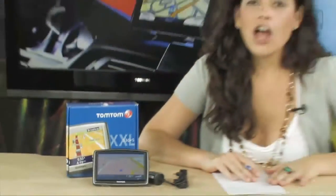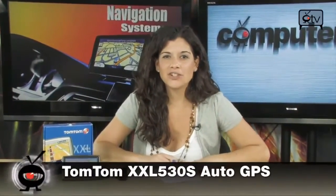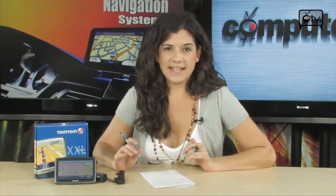Take a look at this TomTom. It's an XXL, okay? And that just means extra large screen. It's a 5-inch touchscreen display. So you're really never going to get lost, but again, you're going to have turn-by-turn directions, spoken street names, all that with this GPS. Now, the model number is 53OS, okay?